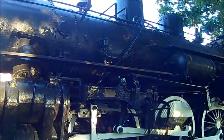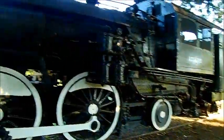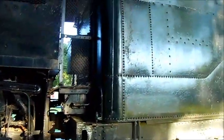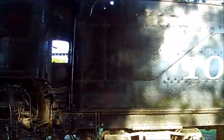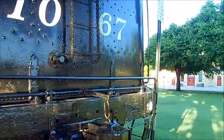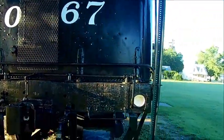Now we're on the back side. We're going to go up there in a minute. They'll let you walk up to the part where the engineer would sit. And of course this would be, I think, where they store the coal and all that for the burners. This thing is massive, it's huge. The only thing they ask is you do not climb on the outside of the train. That'd be a little dangerous, actually, I would think.